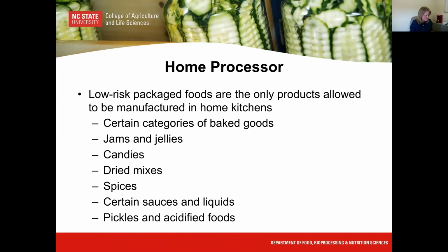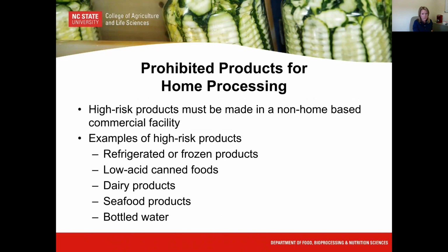And keep in mind as well, any type of products, so we talked about the retail establishments, those retail establishments such as a restaurant or a food truck can only sell those products that are prepared in that permitted establishment. In other words, you couldn't make your products at home and then sell it for immediate consumption in a restaurant.